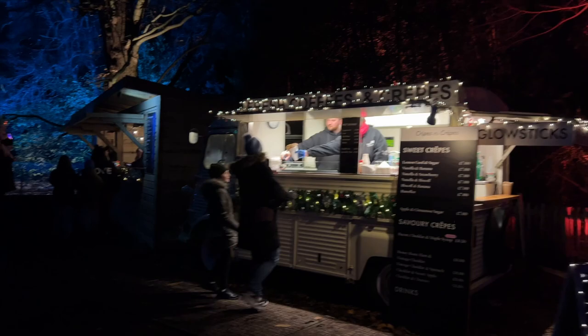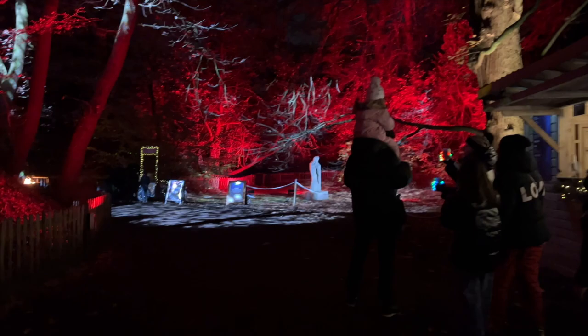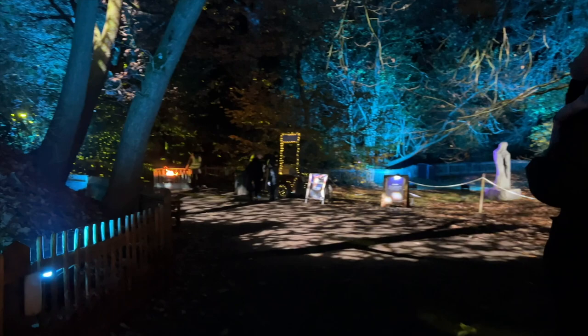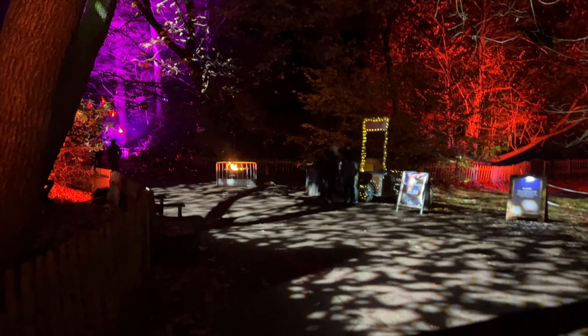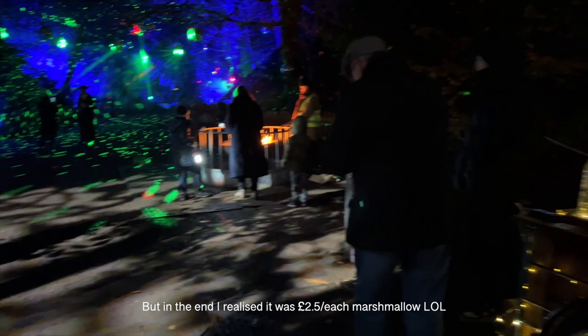They actually have quite a few booths for food and drinks, and I've seen something going on there. I can see a fireplace. It's very useful in this weather. Look at that. Oh, it's so warm. I'm going to go there because it's all outdoor and it's really cold. Oh, it's actually toasty marshmallows. It's much cheaper than in Leicester Square, and you can do it this way. Let me go around and have a go.